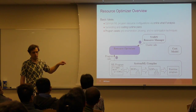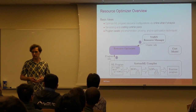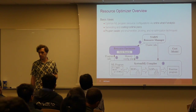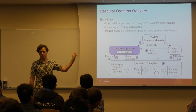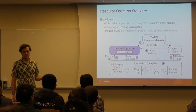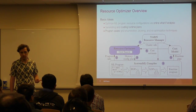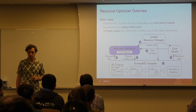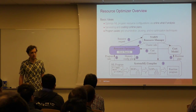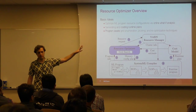So using this info, we construct a resource optimization problem and explore different potential points in the optimization space. The resource optimizer is going to feed parameters into the compiler and get plans back and cost information back. And it's going to use our analytical cost model to estimate what would be the impact of different memory configurations of the two important memory aspects: how much memory is given to the driver, how much memory is given to the executors. And once we've made an informed decision based on this cost model, the resource optimizer then makes a resource request to Yarn in this case, which will then run the runtime.